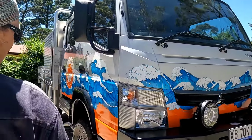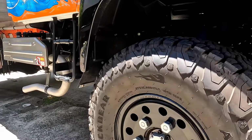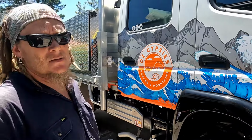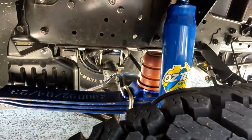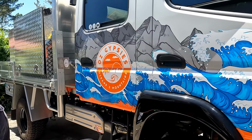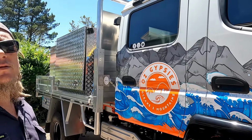Coming around here, I guess we're running the 37 by 17s on it with parabolic. We got the parabolic suspension from ATW with the Oztex shocks and the progressive bump stops, which make a huge difference. And obviously on the roof, we've just gone with roof racks instead of the full cage.